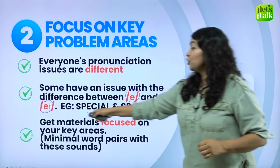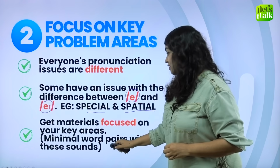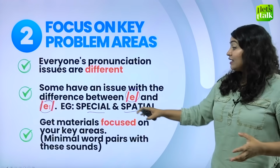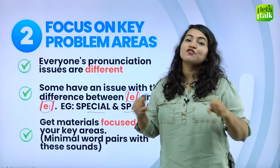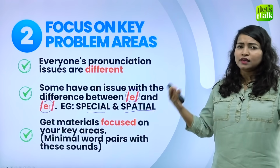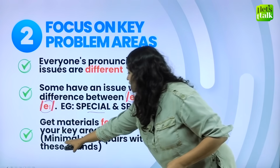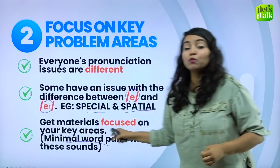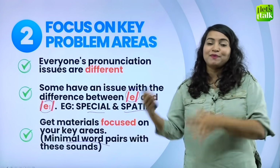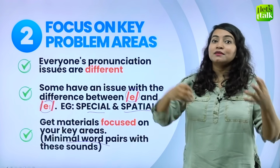And therefore, you have to get materials which are focused on your key areas, right? So in this course that I talked about, the one that Ridan made, he focuses on all kinds of pronunciation areas. Now, one of the key materials or key issues that you can take care of is maybe using minimal words or minimal word pairs which contain all sounds. For example, you can say special, spatial, bin, bean, okay, burn, ban.